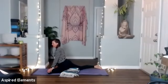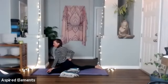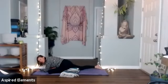Now see if you can take the extended leg and move it back a little further. So curl your toes under and reach back further. So the opposite hip, you keep moving it down. Keep dropping it down. And then see if you can lower. Drop down.